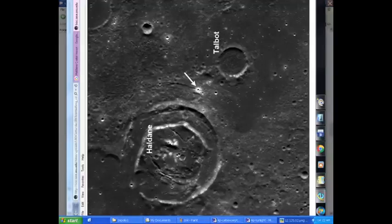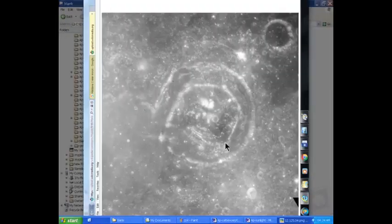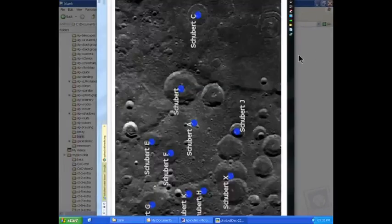There's Haldane, a very unique-looking crater, and here's the larger scene. There's Haldane, Schubert, and Bach, and then they're going to move from top to bottom here, which is actually from east to west. Okay. All right. Finally, let's go through the scene.